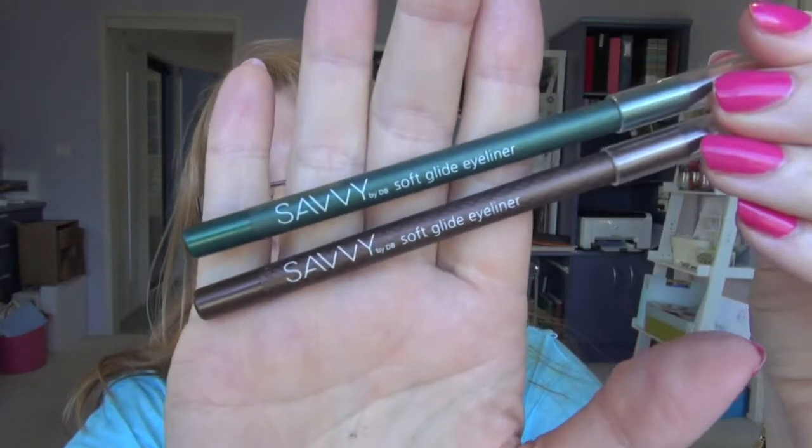I don't know when I picked these up, if they've featured in my winter favourites or not. I don't think they did. These Savvy eyeliners are just fantastic. My very favourite is still the Sephora one that I'm going to be buying some of when we're over in the States in 5 weeks or so. But these are really nice. They are really nice too.